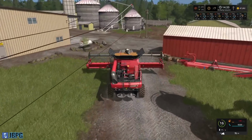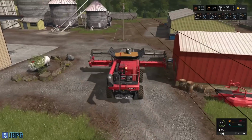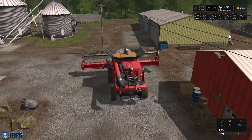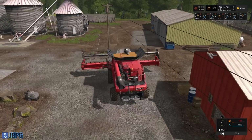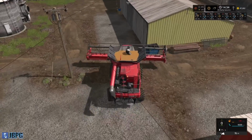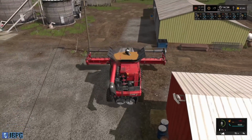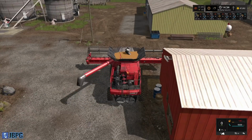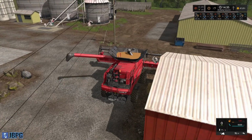And we can even clean this at the same time, but we'll get the grain out of it first. Don't want to risk getting that grain wet. So let's just pull forward. Reposition this a little bit better so that we've got space for the auger to get through. There we go. And let's start the refuel process.